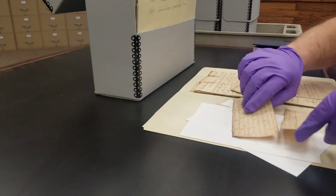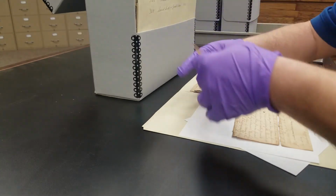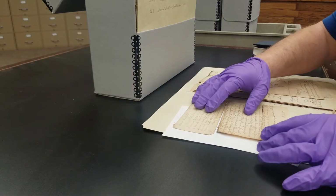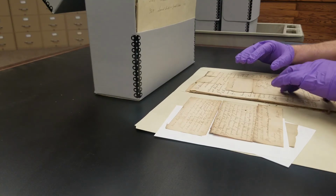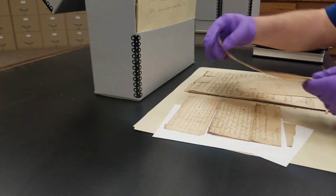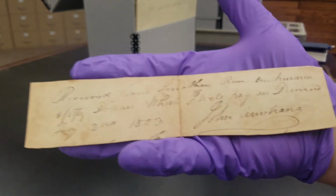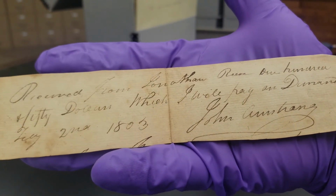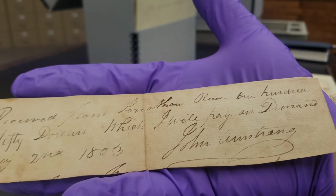Documents are very fragile. That's why they require you to have gloves on. Most of these documents date back 100, 225 years, depending on the records you're looking at. Like this document right here, dated February 2nd, 1803, John Armstrong.